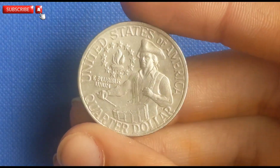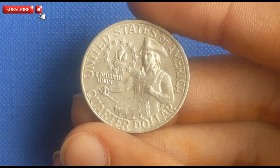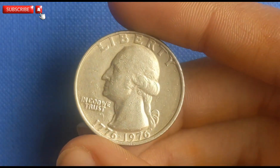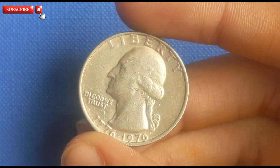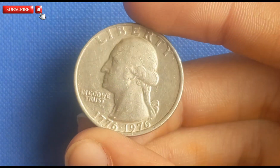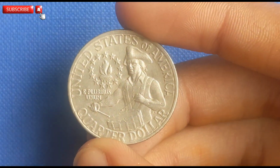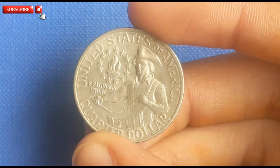The United States was in the midst of the American Revolution, a war fought not just with weapons but with ideals: freedom, self-governance, and the belief that all men were created equal. When the Declaration of Independence was signed, it was more than just a document. It was a statement that would shape the nation's future.